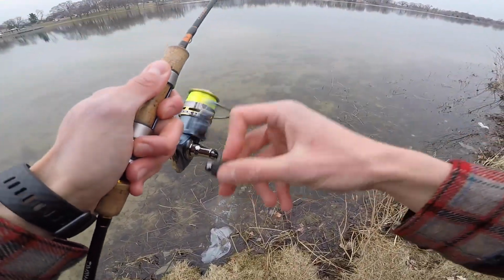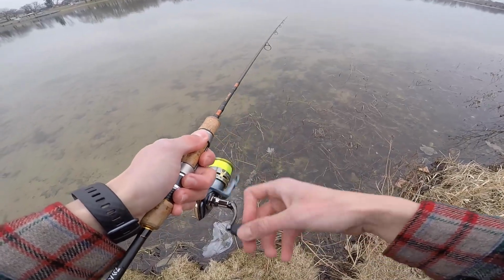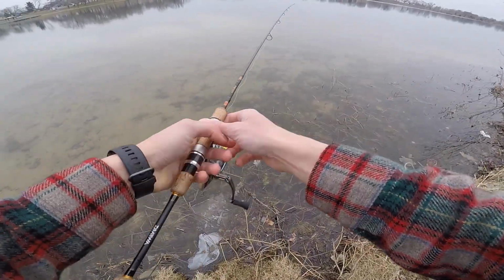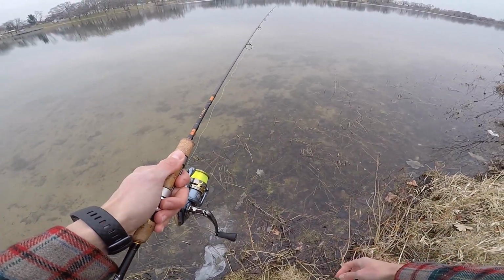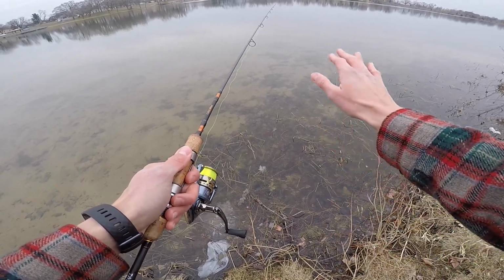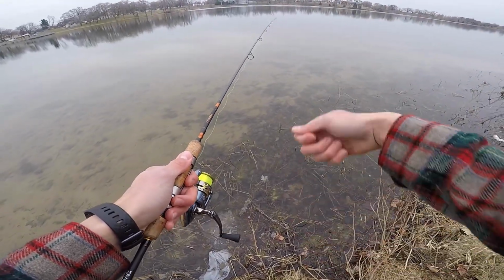Oh, already getting bit. Oh, I missed him. I pulled it away from him. See, that's my biggest problem when I'm bluegill fishing. I'm just such a bass fisherman that a lot of times I pull it away a little too aggressively. For bass, you gotta set the hook like a champ, you know? For bluegill, it's a lot more of an ease back, just reel up.